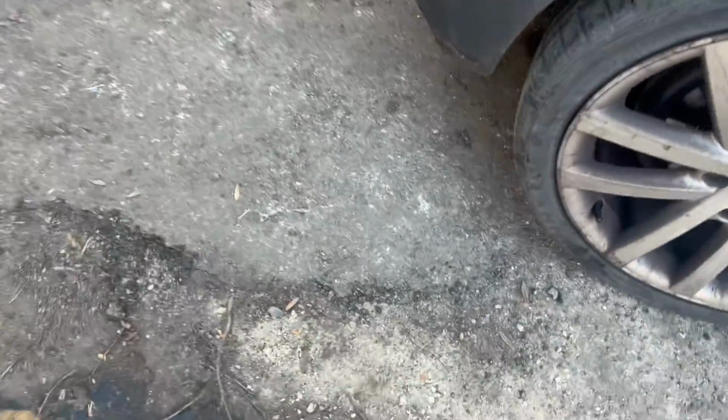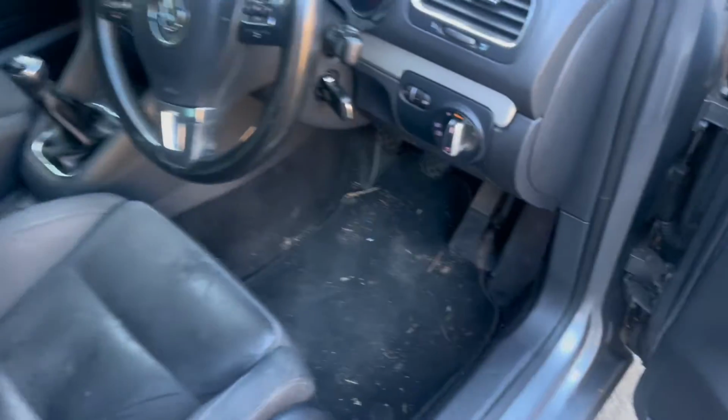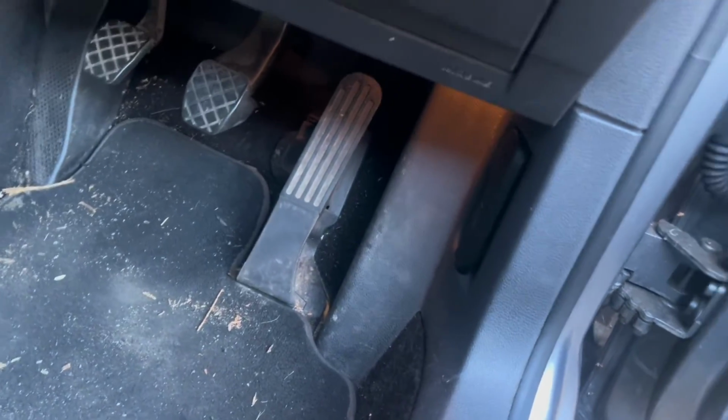The rear exhaust, a little bit of smoke and a little bit of misfire. Right, in scenarios like these, I can't assume and work. I need side support from my good computer. I'm going to plug in my computer.